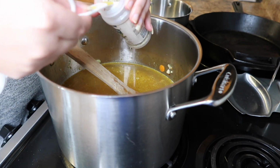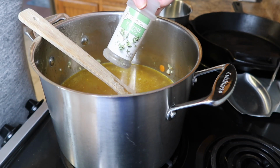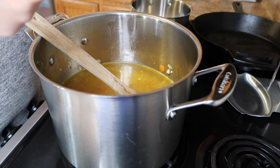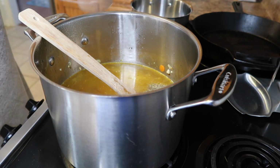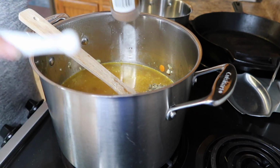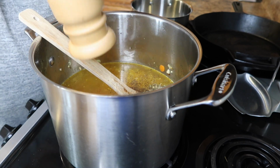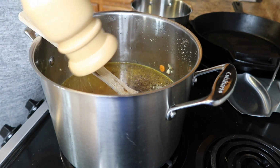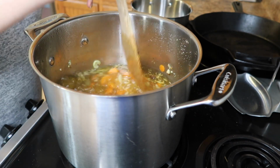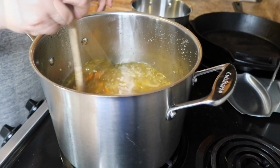And then we're going to do our seasonings, which is rosemary and thyme, which I might have said those backwards as I showed them. Apologies. And then some nutmeg. I know that sounds a little weird, but the nutmeg is actually what makes the soup what it is, so definitely don't not put that in. And then we're going to be putting in some salt and pepper. Not too much, you can always taste the soup later and add more if you'd like. Alright, so now that all the seasonings are in there, we're going to stir this up. Get everything all mixed together.